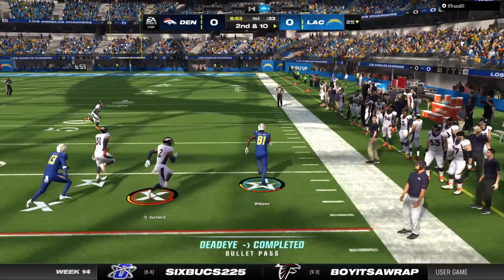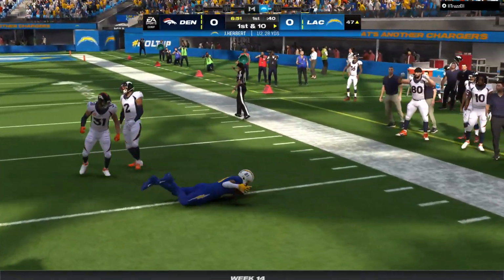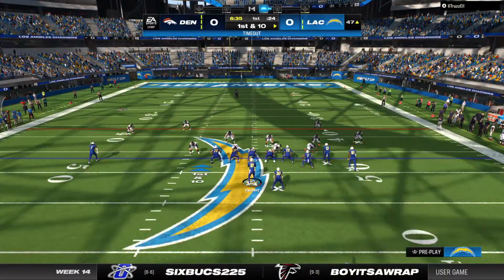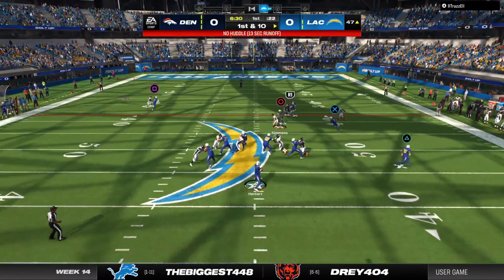To the outside, that's complete to Williams. And some room to run now. And he'll be taken down, but not before they work it across midfield. So it's 1st and 10 now in Denver territory at the 47.